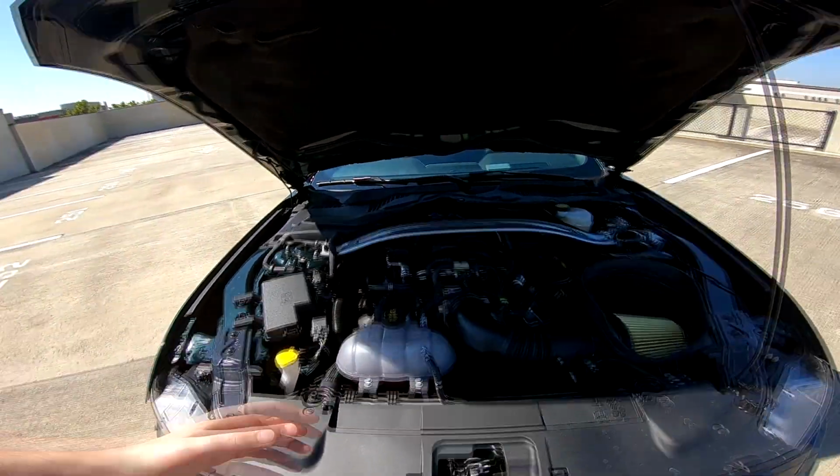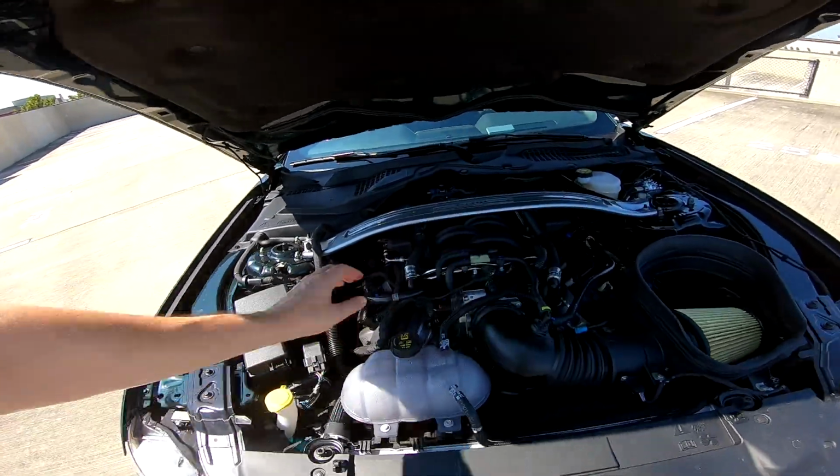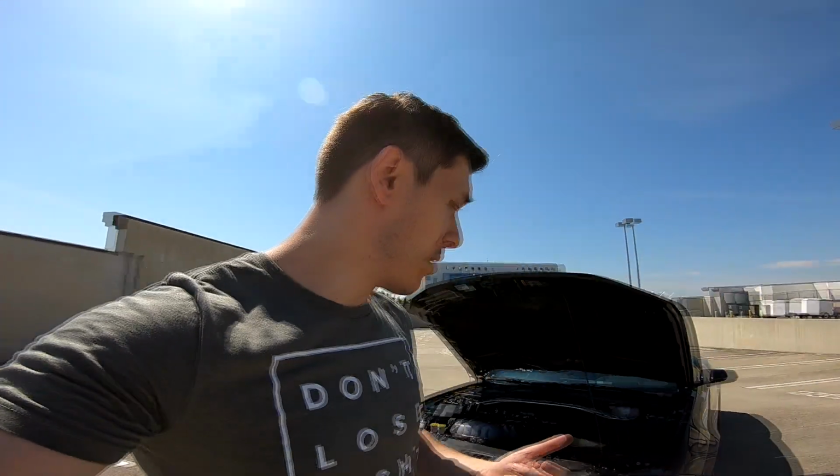Sway bar, which helps a little bit with the handling. And one thing I forgot to mention is this car came with the... Well, actually, we'll talk about this later. But yeah, this is what the engine looks like. It doesn't have the 5.0 cover right there. You get a few different changes with this car. You also get the limited slip differential in the back, which is awesome.